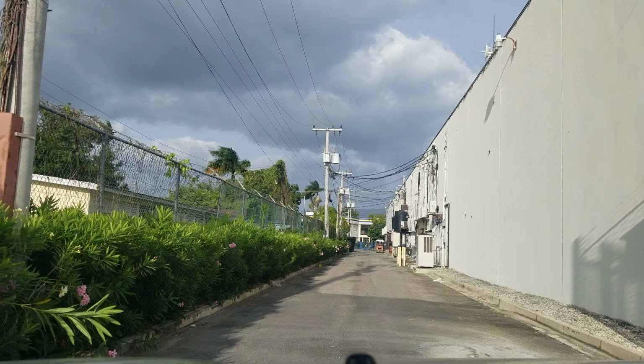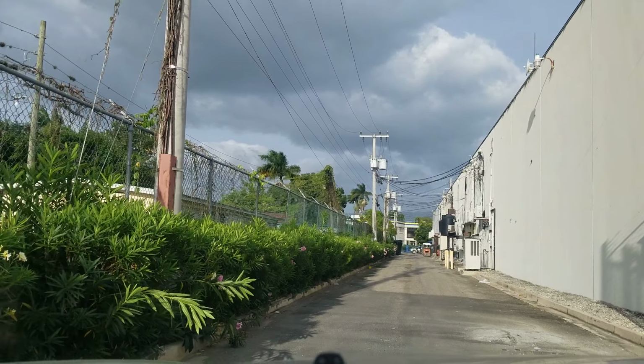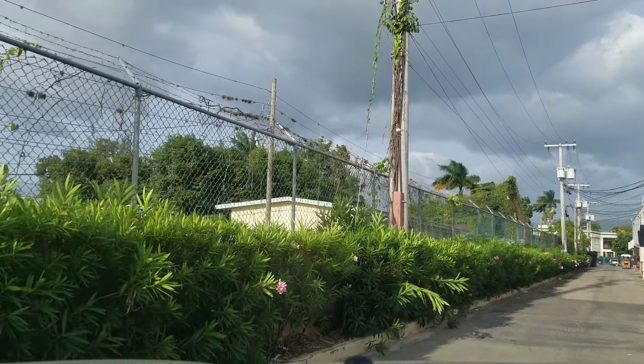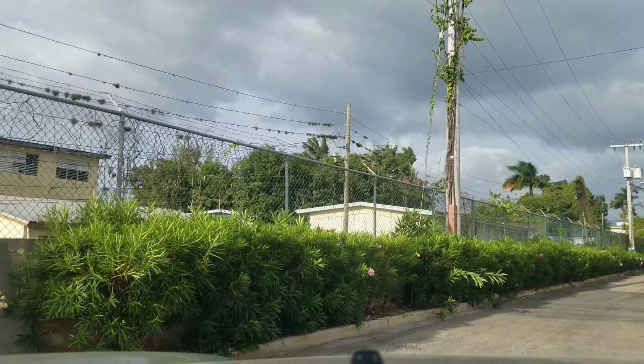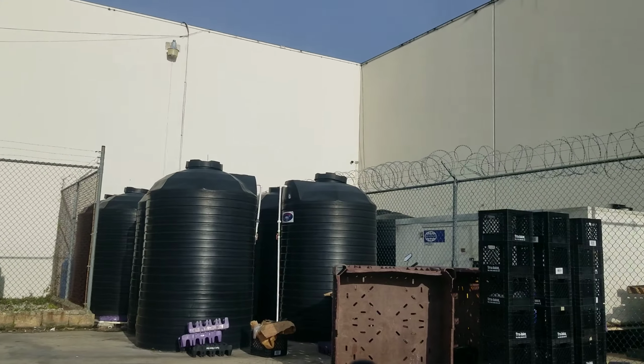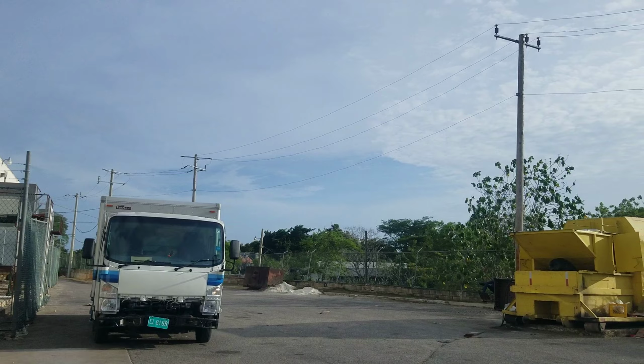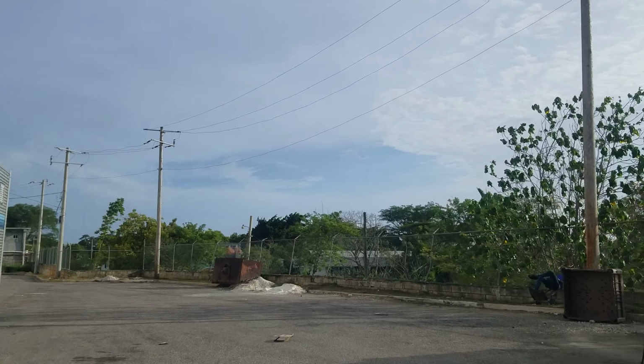Okay, now we can't drive out there. Thought we could drive back around, but we're gonna have to reverse and go back. So we're gonna go back to the front of the plaza. Okay, around here is the delivery entrance for the supermarket.